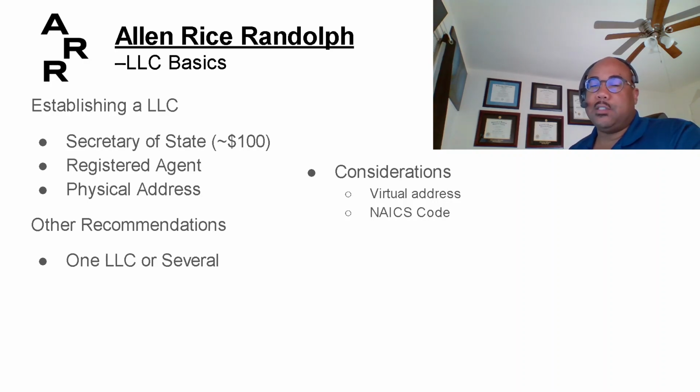Some considerations on that address part. When you register an LLC, the address associated with the LLC becomes public record. So people can look up your LLC on the public internet and see that address. Sometimes you don't want your personal address out there available. They know, hey, this company is run by this person, and they can go on the Secretary of State's website, look up that company name and see that person's address. You may not want that. So it might be worth considering getting a virtual address. A couple of organizations out there will allow that, and usually you pay anywhere from $20, $50, $100 a month, depending upon what services you're getting.